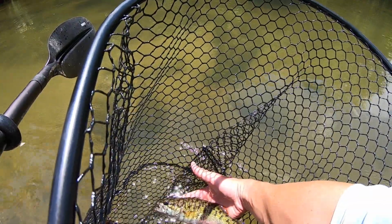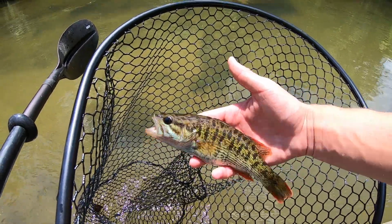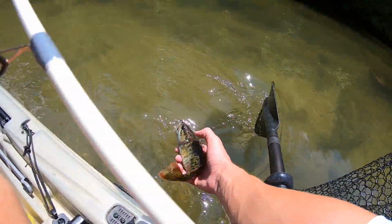Well, y'all, look at that fish. I mean, that is absolutely beautiful. I was going to say this is the most beautiful black bass species I've ever caught, and I think it definitely is. But I think it might be the most beautiful fish I've ever caught, honestly. It's just such a cool little fish.